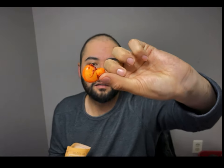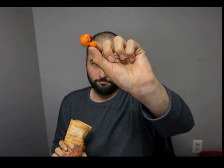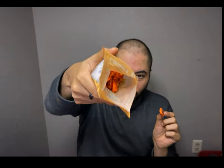So they look like kidneys? Lima beans? That are just gently covered in some sort of chamoy? I don't know.